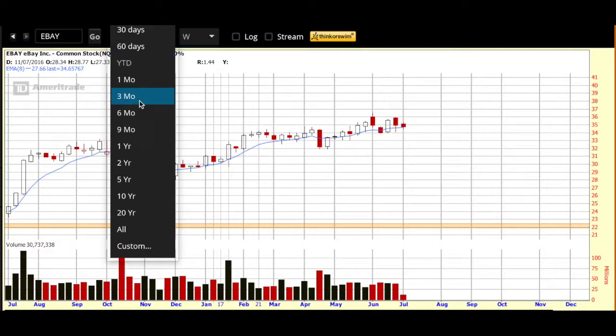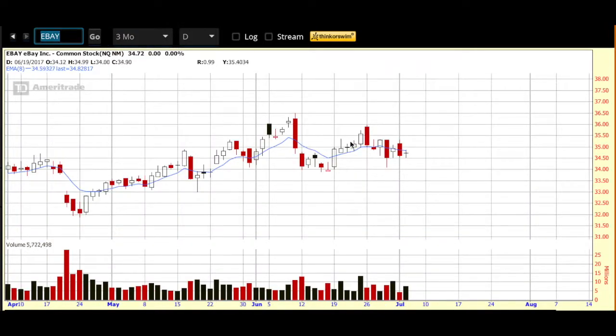So I'm going to move it away from the weekly to the 3-month daily. Doji yesterday in an interesting pattern. If the uptrend is going to continue, I would think it would have to continue pretty soon. So this is early.